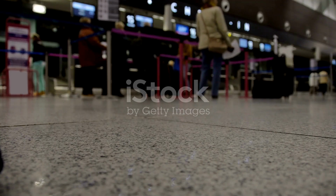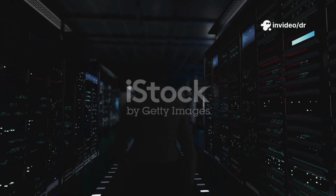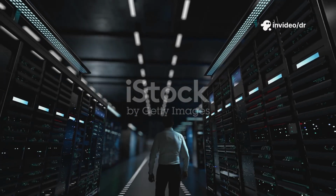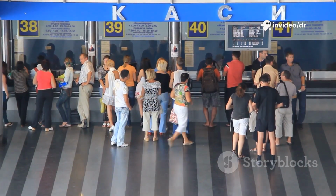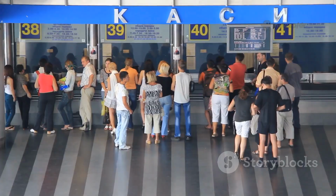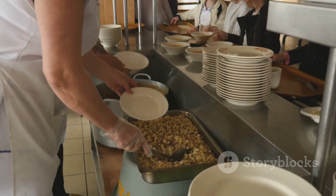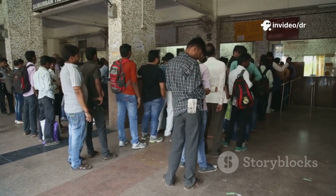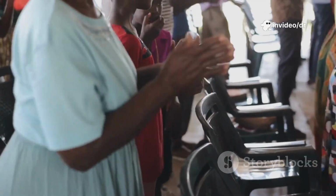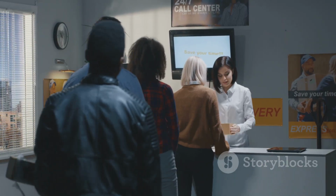All right, let's kick things off with the most straightforward algorithm of them all. First come, first served, or FCFS for short. This is exactly what it sounds like. It's the digital equivalent of waiting in line at a movie theater or a ticket counter. The first process that requests the CPU is the first one to get it. It's polite, it's orderly, and it's incredibly simple to implement. The operating system just needs to maintain a simple queue, like a line of people. And as each process finishes, the next one in line gets its turn.